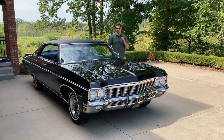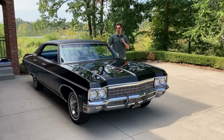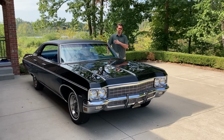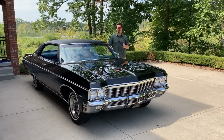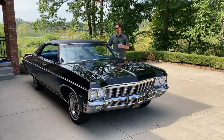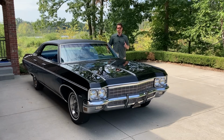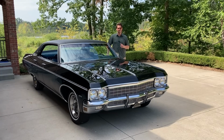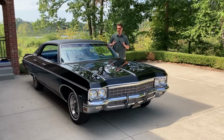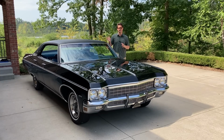Today we're going to talk about what I at least think is really the best full-size Chevrolet ever made. And in the context of the whole Chevrolet portfolio, of course, there are some really super famous Corvettes, Camaros, Chevelles, and those are great, bar none. But if you really want the best full-size Chevrolet, I think that this is it.